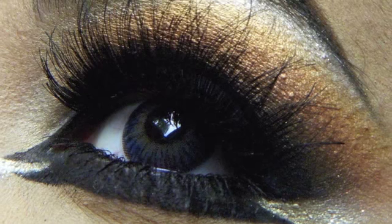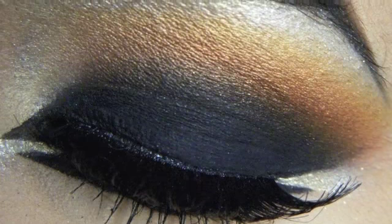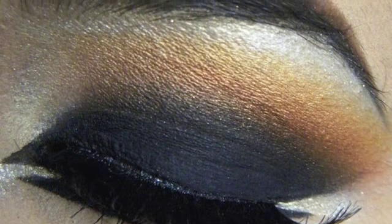Now, she posted a picture on Twitter, and that picture just caught my attention. Like, I love that picture. I loved it. And I told her I was going to use that and kind of recreate it. But I added my own little twist to it.